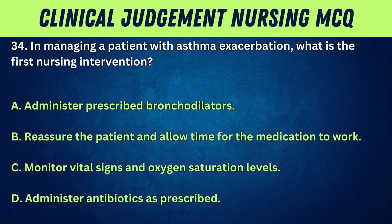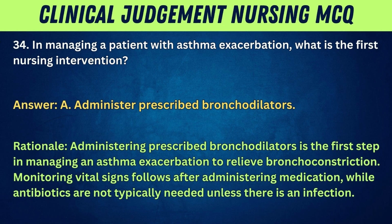34. In managing a patient with asthma exacerbation, what is the first nursing intervention? A. Administer prescribed bronchodilators. B. Reassure the patient and allow time for the medication to work. C. Monitor vital signs and oxygen saturation levels. D. Administer antibiotics as prescribed. Answer: A. Administer prescribed bronchodilators. Rationale: Administering prescribed bronchodilators is the first step in managing an asthma exacerbation to relieve bronchoconstriction.